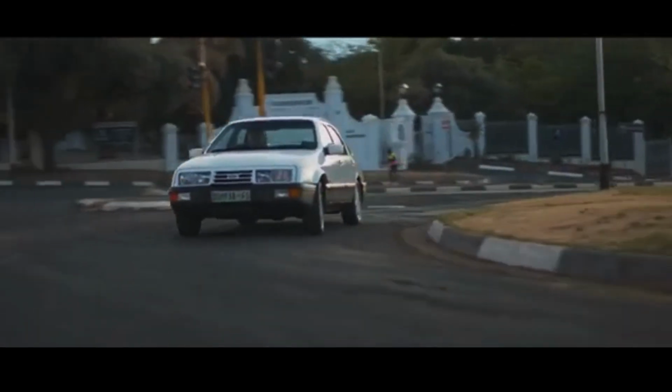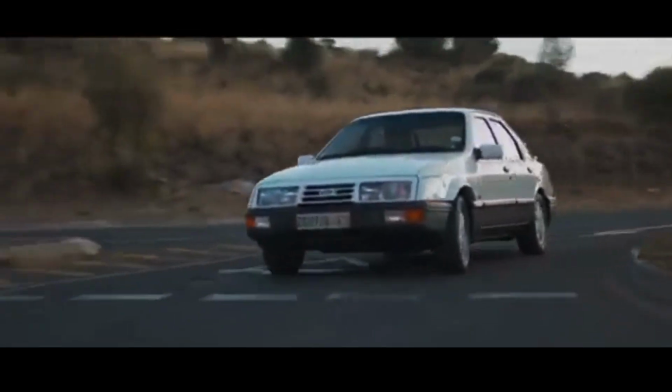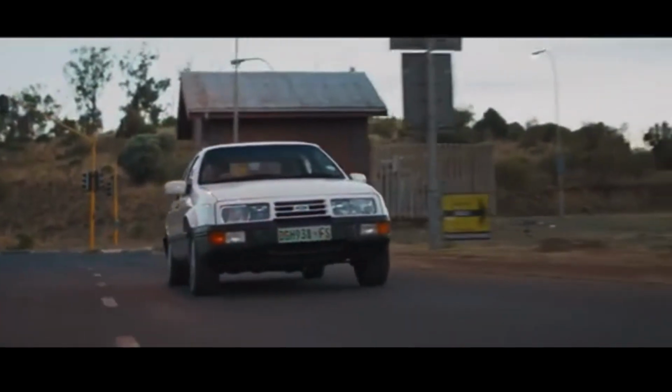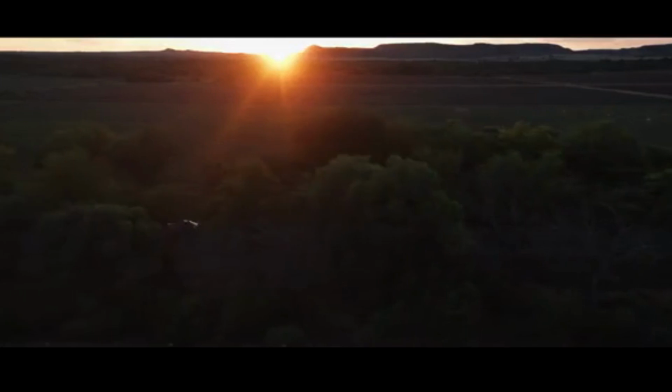Even today, the XR8 remains a sought-after classic, with enthusiasts restoring, modifying, and showing off their own pieces of Ford history. It's a true testament to the engineering and design that went into creating this iconic machine.